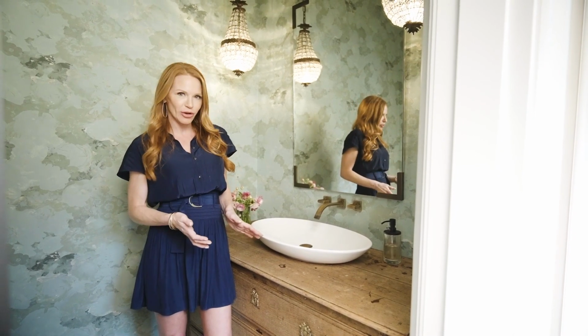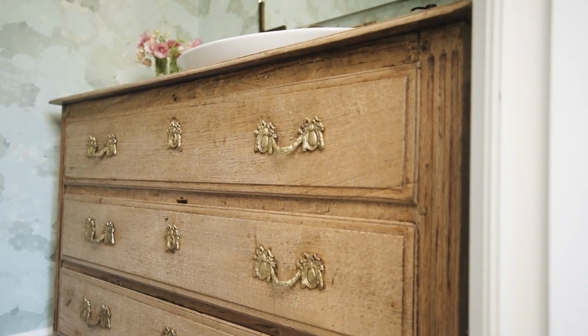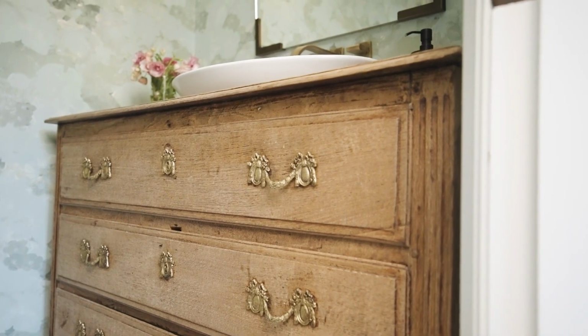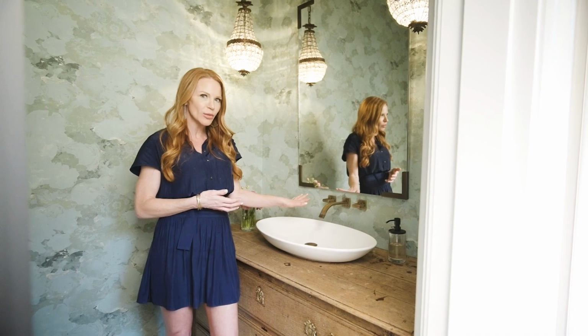A typical vanity height is 36 inches. It's very common that it would be the same as your kitchen island. However, in this bathroom, we wanted to use this old piece of furniture. So since it was a little lower, we still wanted the comfort of having your sink in the right place, having your faucet in the right place.